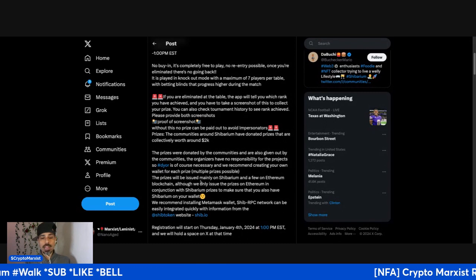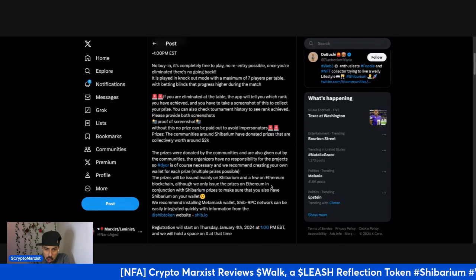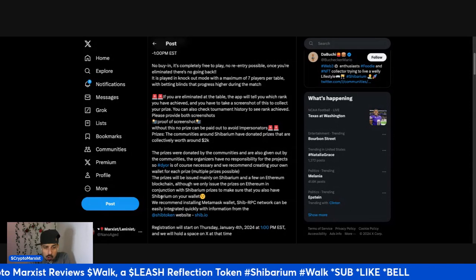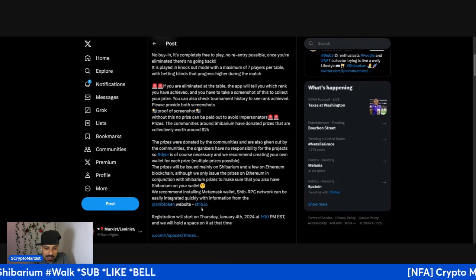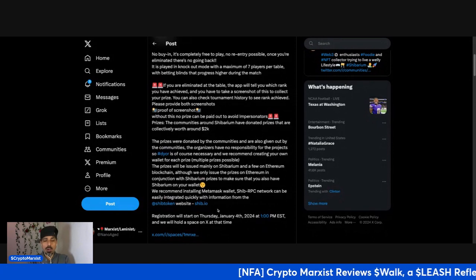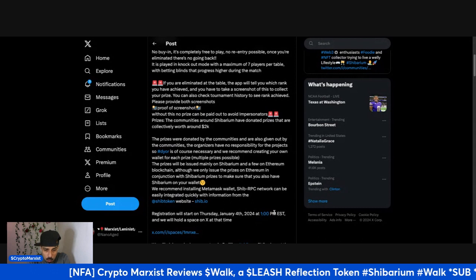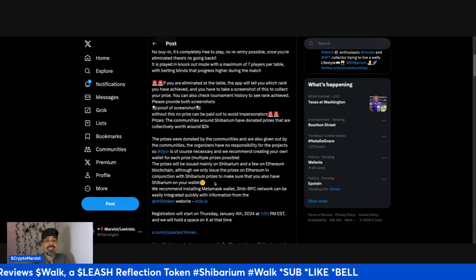The prizes will be issued mainly on Shibarium and a few on Ethereum blockchain. Although we only issue the prizes on Ethereum in conjunction with Shibarium prizes to make sure that you also have Shibarium on your wallet. We recommend installing MetaMask wallet. Shib RPC network can be easily integrated quickly with information from the Shiba token website, Shib.io. Registration will start on Thursday, January 4th, 2024 at 1 p.m. Eastern, and we will hold a space on X at that time.